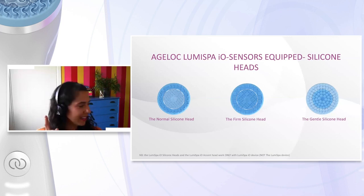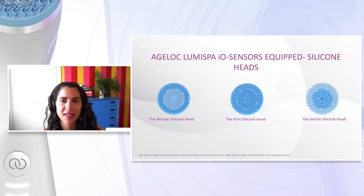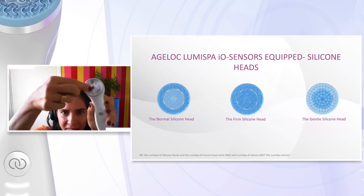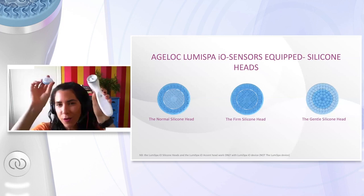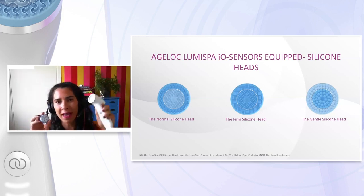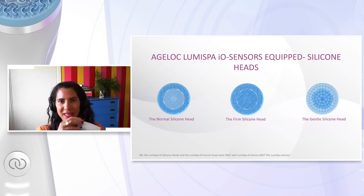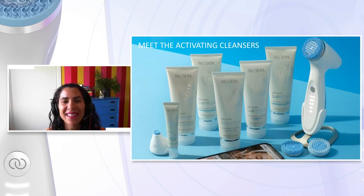I just want to mention here that this new device, because of what Hyatt said, that this little thing in here is changing, means that you need the new heads. So you can't combine an old device with a new head or vice versa. Just an FYI, but I'm sure you will find out in time.